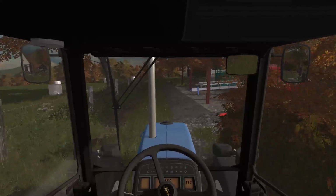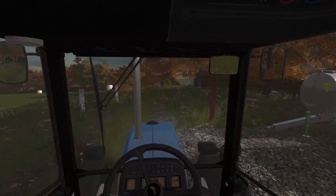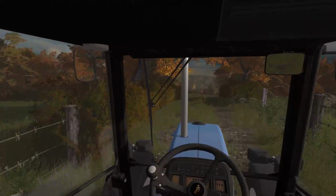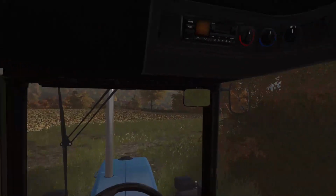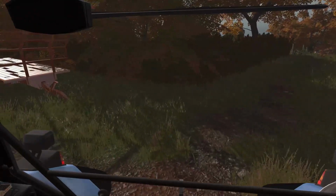Well, ladies and gentlemen, here we are. We are back. Didn't get to record a great deal of us picking up the new tractor, but we're in it, and we're going to go down. Look at the view as we come through all these golden trees. Looks lovely. We're going to come down and pick up this trailer here, because we're going to clear some silage bales, all being well today.